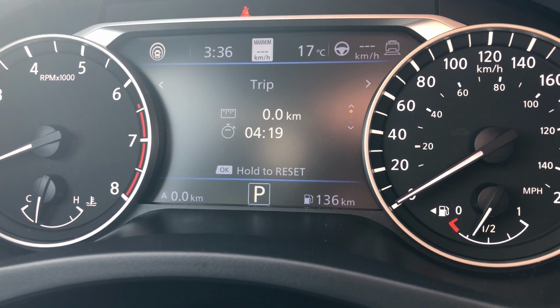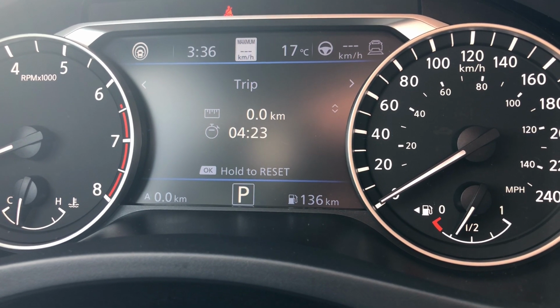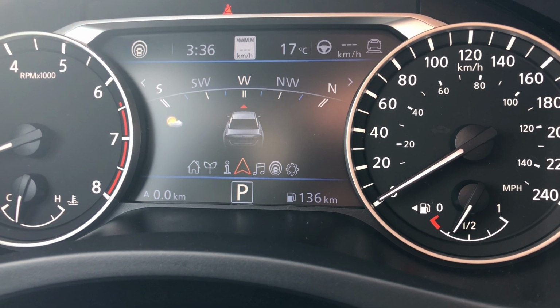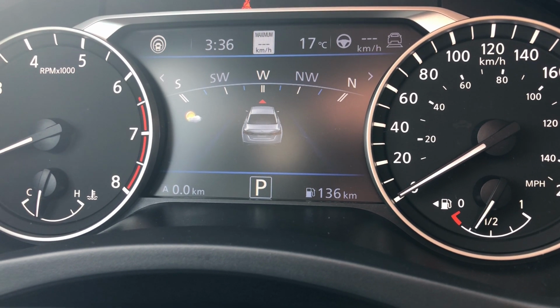And then up again, this is called a trip computer. It shows us how many kilometers we've gone and how long the vehicle's been running. As you can see, I've been running this for about 4.5 minutes. Next screen over, we have just a compass with a picture of an Altima, just kind of a nice compass screen if that's what you like.